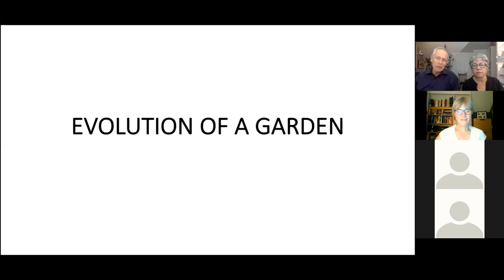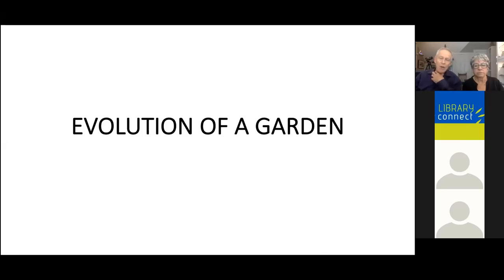As has been mentioned, we've lived in this small pie-shaped suburban lot here in North Vancouver for the last 28 years. And we've been trying to develop this garden over all that time. And we've been invited to share with you how things have changed over that 28 years.